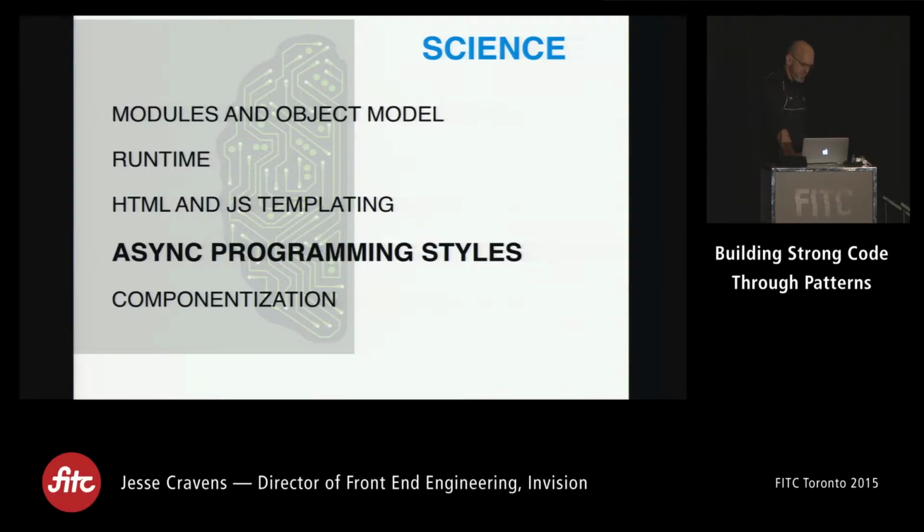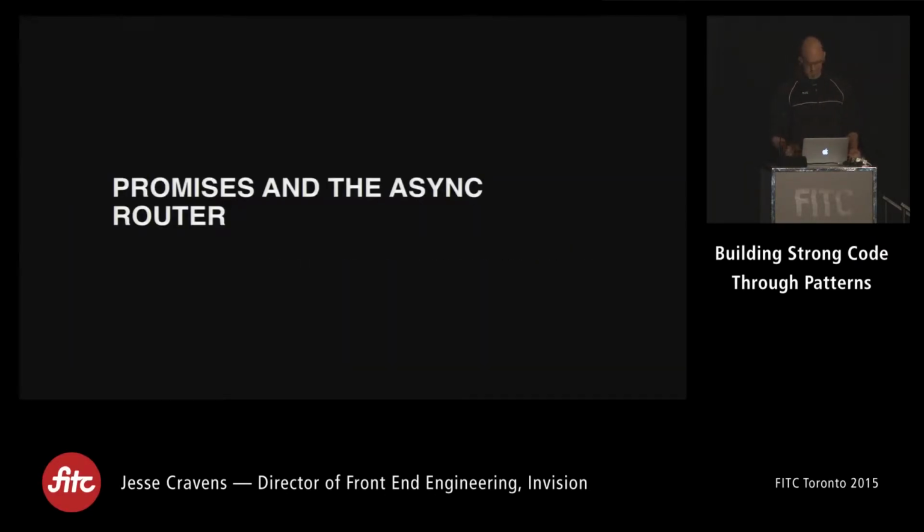One of the other key differences is the way promises came around. And the async router is just basically a promise-based router.